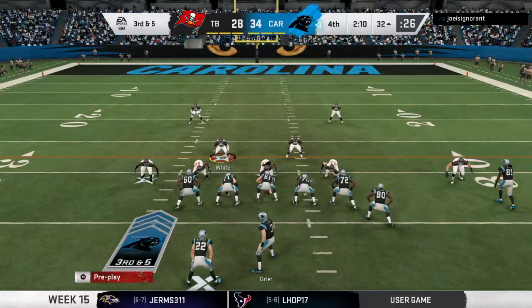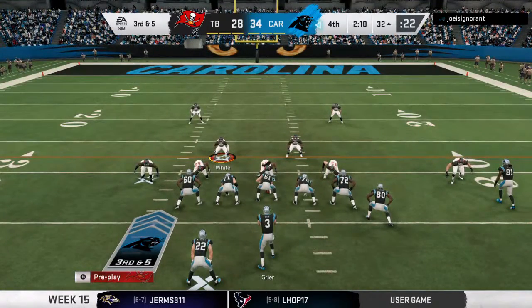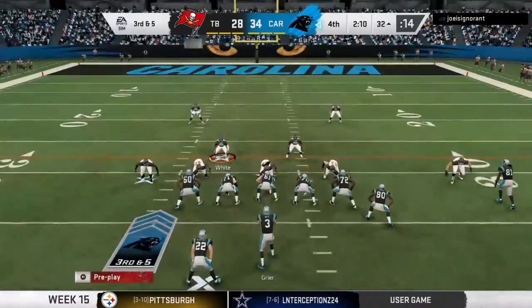45, Mike, 45. I don't think you got it, son. Check 45 to Mike. Man, I got you. Hey, high 7. 45 to Mike. Hey, let's get that ball, D. Let's get that ball right here.